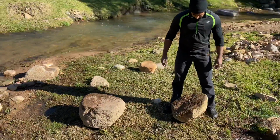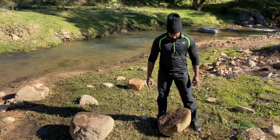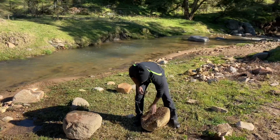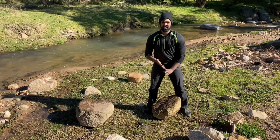The stone to Andy's right, the large one, that's the lifting stone that I've had down here in Green Gully for a few weeks now. Andy will have an attempt on that, but I want him to be the first to take a spin on this next stone. I've not lifted this.